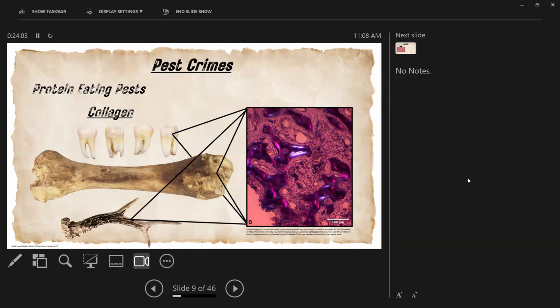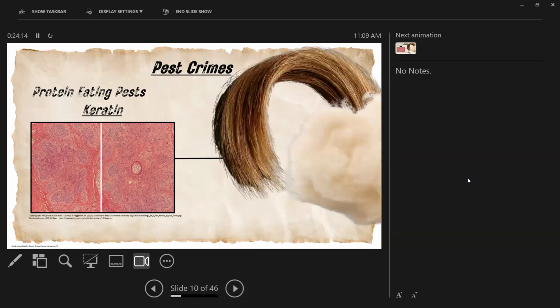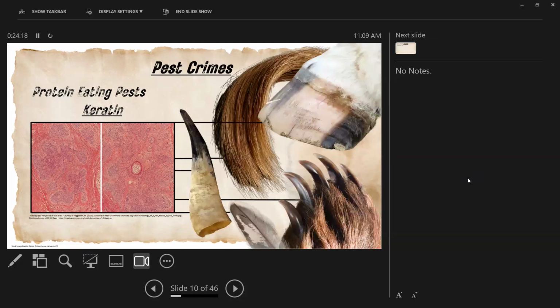That's called a hydroxyapatite layer. So these are also things that might attract insects as well. And then keratin is another well-known structural protein that's in a lot of organic materials. It is the basis for hair and fur and wool. Also the basis for things like feathers, and also things like your nails, which in an animal we might term as a claw, or hoof, or a horn as well.